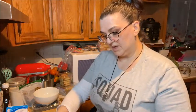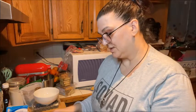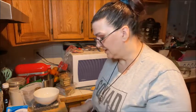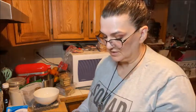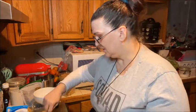So one thing being on Weight Watchers that I have missed is eating the breakfast that I love to eat. So this is a great alternative to something that I used to love to eat a lot, which is stuffed French toast. And I'm fine with a healthy alternative too.